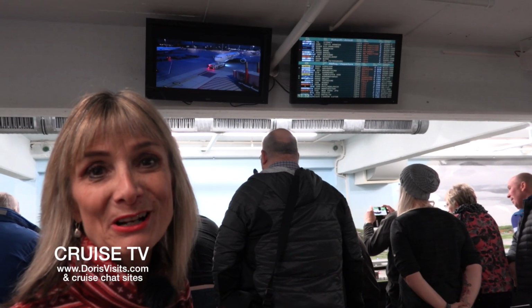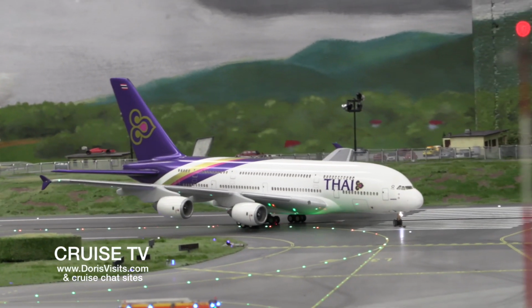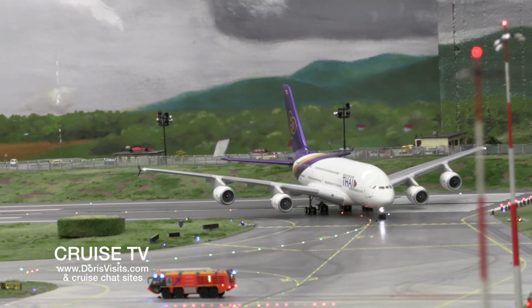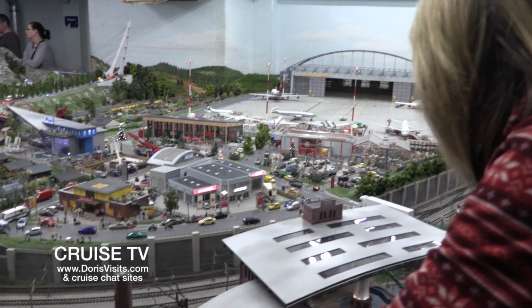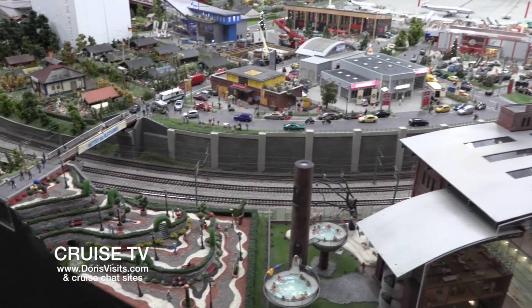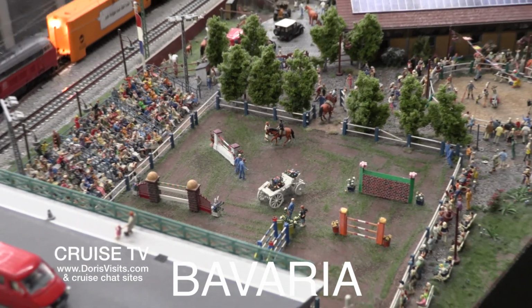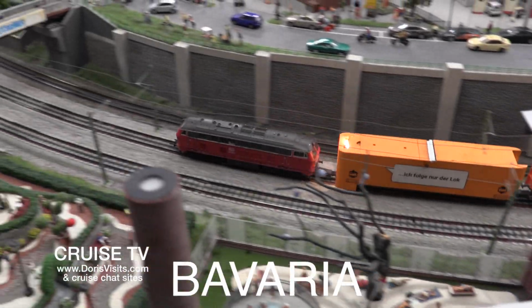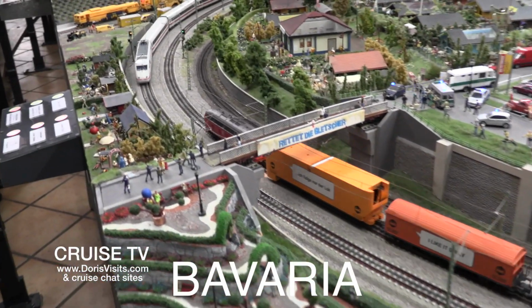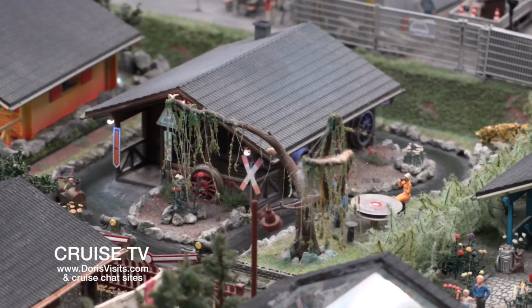Look, departures and arrivals, telling you when the planes are going to take off. The detail is quite incredible. Look at this in the swimming pool. You've got to look out for these little surprises. You press Garden Railway and a train goes around the garden, but you've got to look out for it.